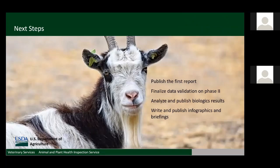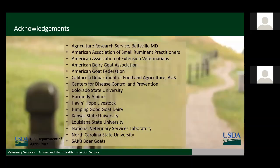So our next steps, we're publishing the first large report that will be available on the website, hopefully by the end of summer. We're continuing to finalize our data and publish those biologic results. We're also writing a lot of infographics and info briefs. There will be a couple more available soon on the scrapie genotyping results and the agritourism results. But as I said, right now, the disbudding info brief is up there in both English and Spanish. So if you're interested in that, feel free to use it.